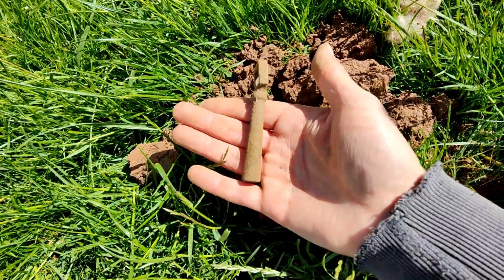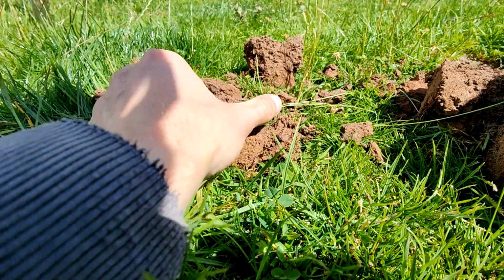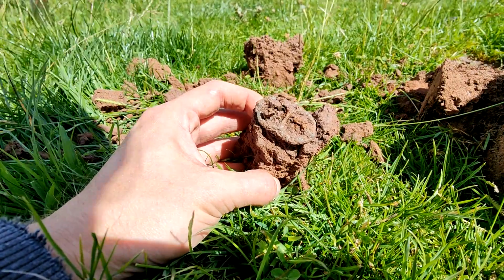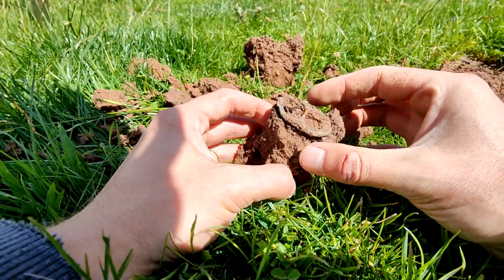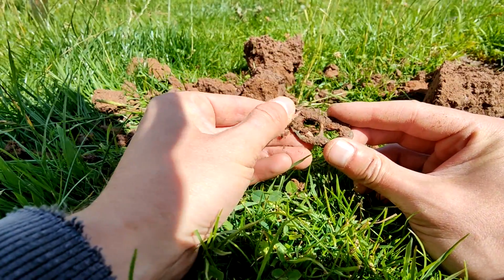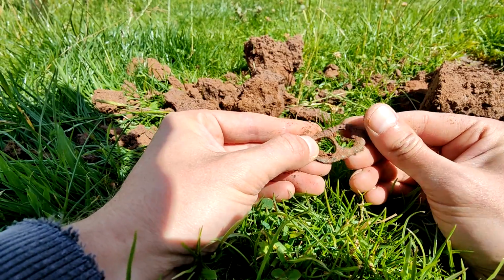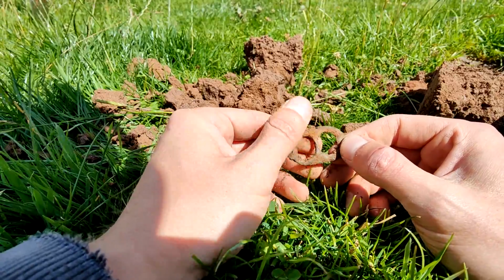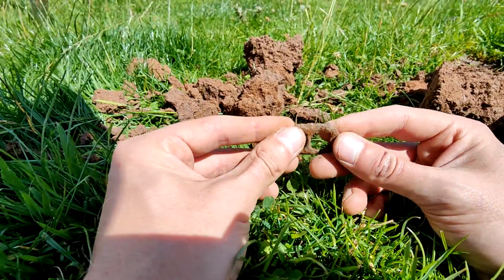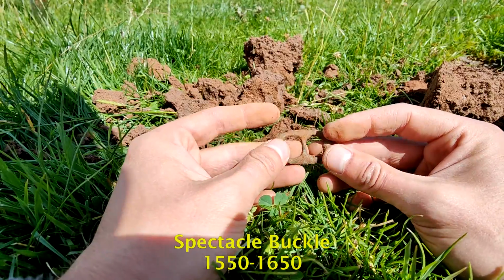Yeah, interesting. Well, I think we're on to a nice buckle again. Check it out. Still stuck in there. Looks a bit crusty, doesn't it? Let's pop it off and have a look, shall we? Little imprint. It's got an iron buckle, you can see. Ooh, actually. That might be quite nice. Yeah, the buckle's gone, the pin's gone, sorry. But that is quite a nice late spectacle buckle, I'd say. So that might be 1600s, something like that.